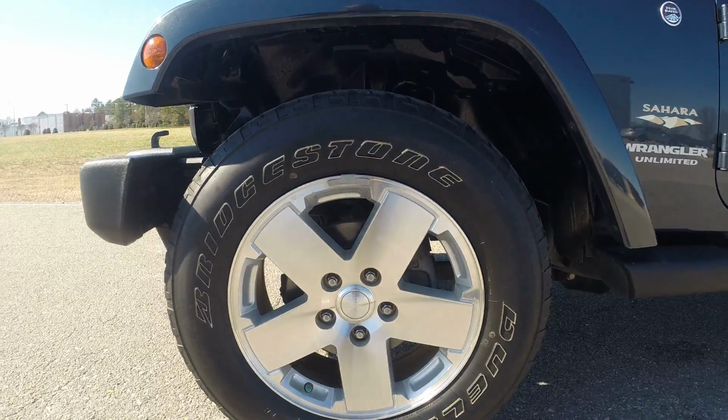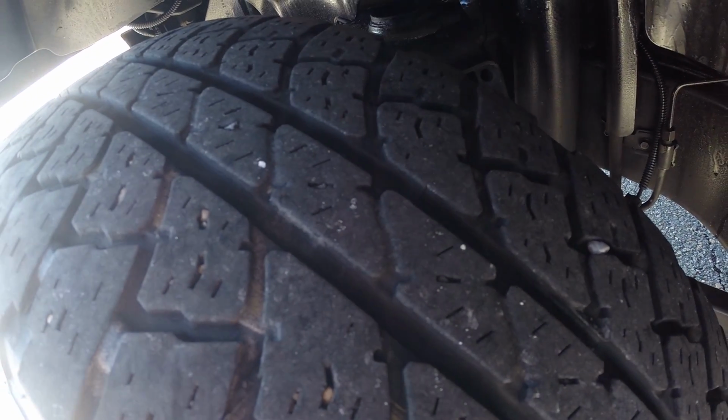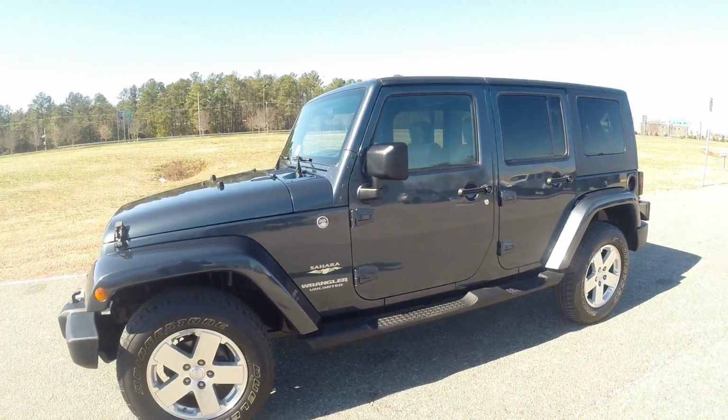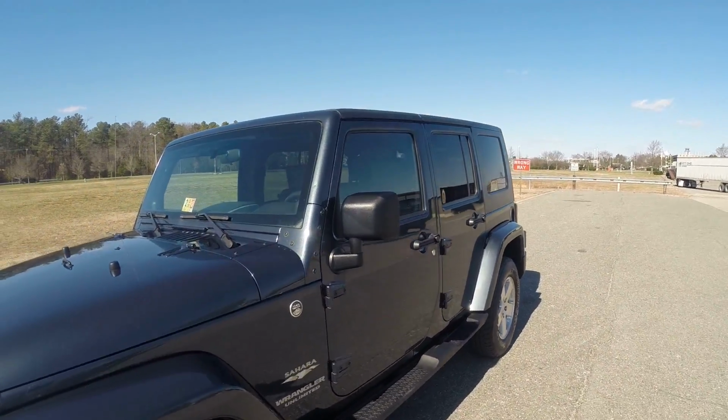This Jeep needed nothing. 18-inch wheels are in great shape. Bridgestone tires have about 50% tread, but they were definitely rotated and kept the correct tire pressure because they've worn evenly, which still provides an extremely smooth, quiet ride when you're down the road.